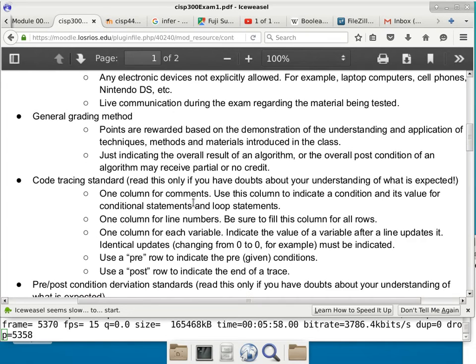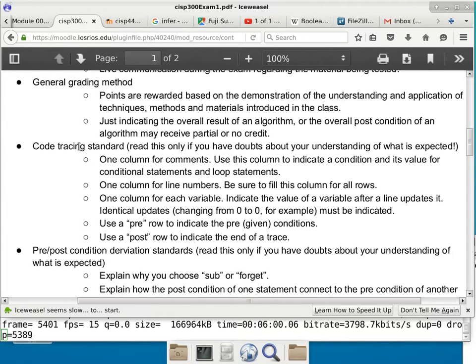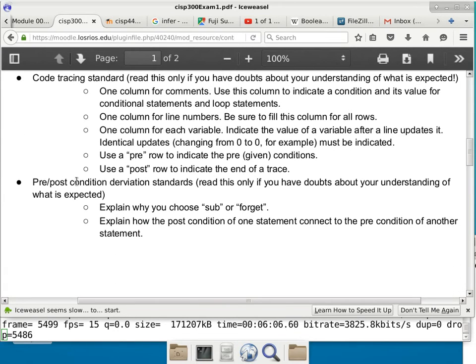That's about it. The tracing standard is going to be the same as your homework assignment, so there's consistency there. For the pre and post condition derivation, you have to explain why you choose one rule or the other, and you have to explain how the postcondition of one statement connects to the precondition of another statement. So you kind of have to explain, step by step, how you derive the answer. We'll do some of those questions today as a demonstration.